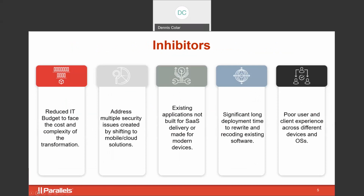That said, oftentimes we see there are inhibitors, where you might be pounding a square peg into a round hole. And these are some of the inhibitors. There are constraints from a financial perspective. There's a multitude of concerns in ensuring the integrity and the security of the data. Existing applications might not be compatible with software as a service without being rewritten, as an example, or needing a significant adjustment.